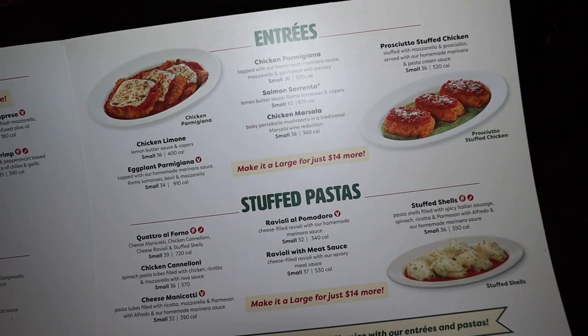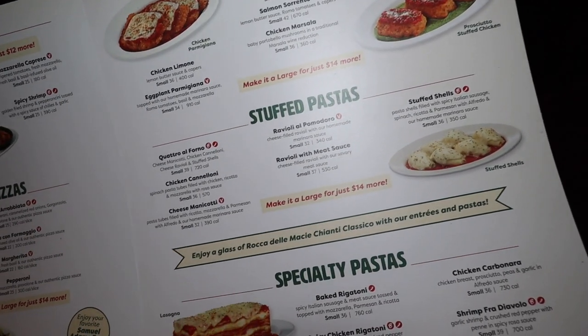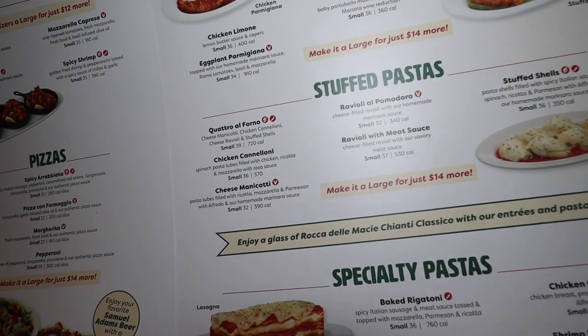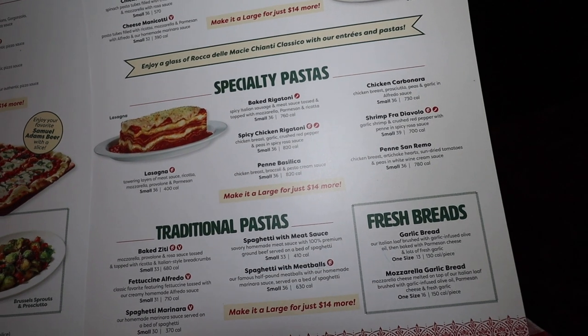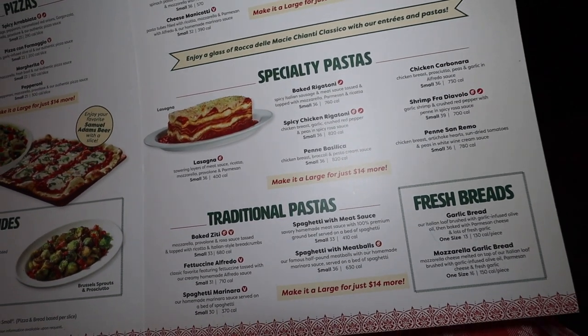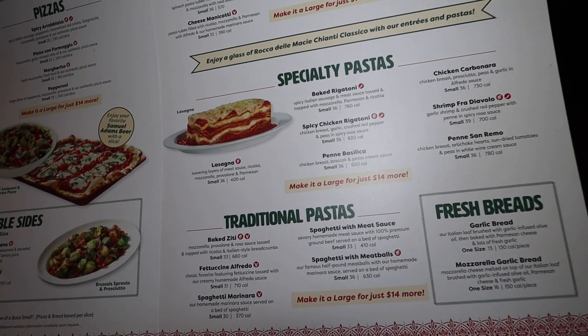So I'm gonna be getting the chicken parmigiana. And then we are also getting some stuffed pastas. I'm gonna get the quattro al forno. So this has four different stuffed pastas in there. And then we also have some specialty pastas, which I'm gonna be getting the chicken carbonara. That was highly recommended. We're also getting lasagna and shrimp fra Diavolo. This is garlic shrimp with crushed red pepper.